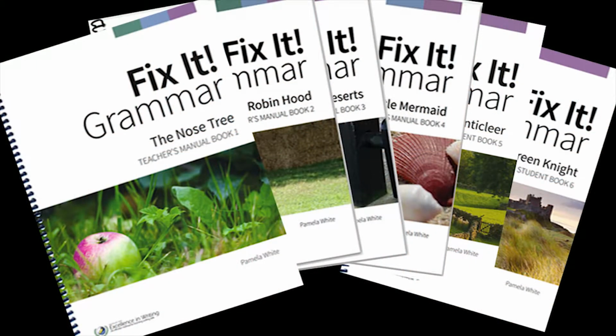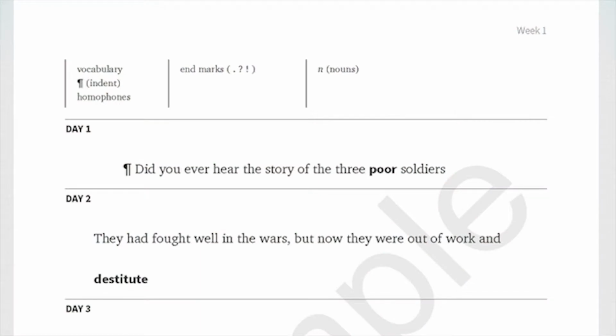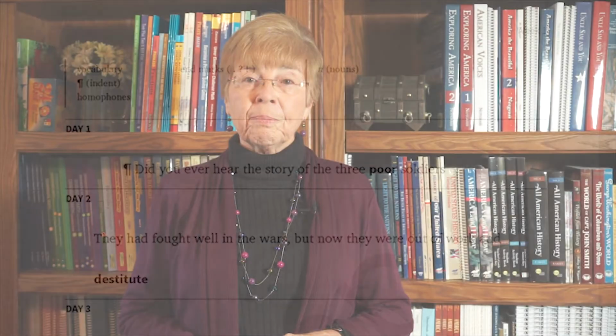In each course, the fictional story is told with only 1 or a few sentences per day, as you can see from this sample from the first book. Each day, students will then work with that portion of the story, learning about and identifying grammatical elements, making grammar and punctuation corrections, defining bolded vocabulary words, making stylistic changes, and then rewriting the complete passage.